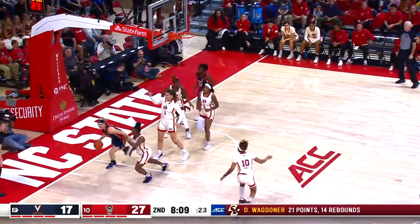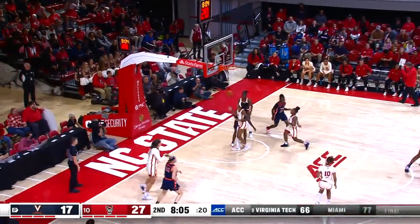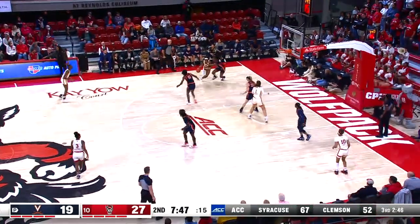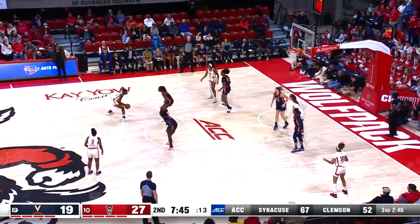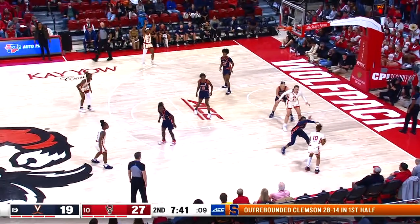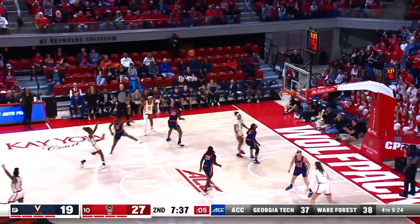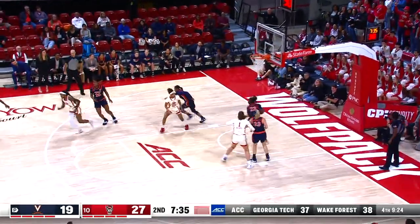Virginia, can they counter? Brunel throws it up and in. Good job by Sam Brunel, just taking her time. Boyd kicks it. Rivers. Over to James. Isaiah James back to Sanaya Rivers. Rebound Smith.